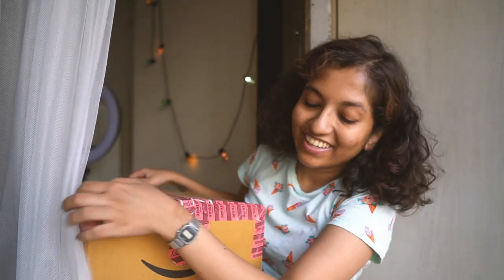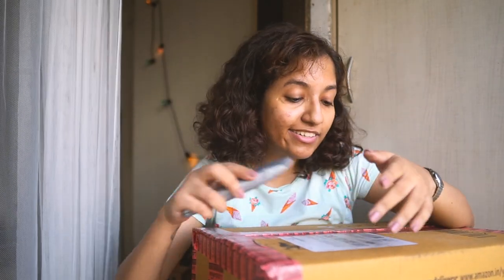And now it's time to open up this box. I'm struggling with it a little bit. It says here that it's 5.3 kilos.